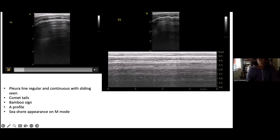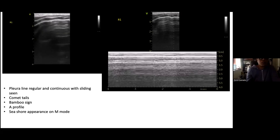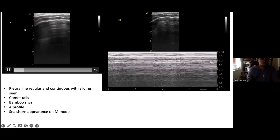So starting with R1, I could appreciate, yes, the pleura looks continuous, a little bit looks irregular, but continuous. I think this is mainly due to the comet tails.